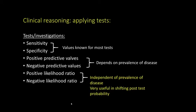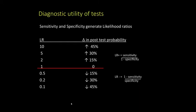So, for every test you're going to do, biopsies, anything you do, almost every test has known sensitivity and specificities compared to gold standards. Positive and negative predictive values, you've probably done some of this in statistics, depend on prevalence of disease. What is most useful for the individual patient, independent of the prevalence of the disease, is actually the likelihood ratio, because it can be applied to each individual patient and is the most effective tool at shifting your pretest probability. And I'll show you how.